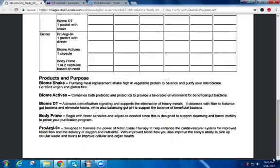And then ProArgent Plus, I changed this a little bit to more reflect our aspect of nitric oxide therapy, designed to harness the power of nitric oxide therapy to help enhance the cardiovascular system for improved blood flow and the delivery of oxygen and nutrients. With improved blood flow, you also improve the body's ability to pick up cellular waste and toxins to improve cellular and organ health. And again, I'll put this up on the Gut Health Synergy platform on Facebook.